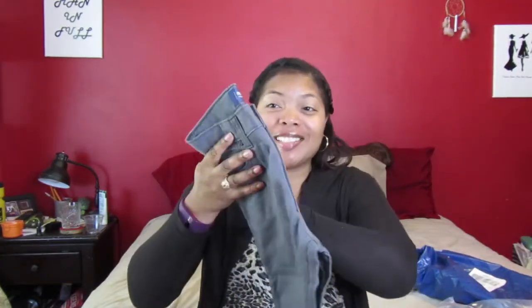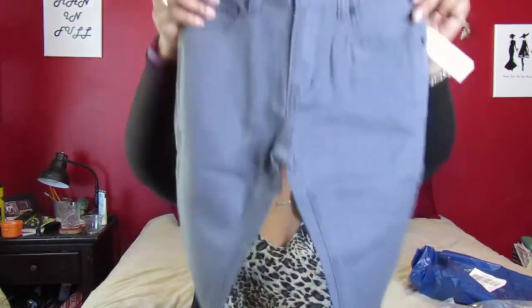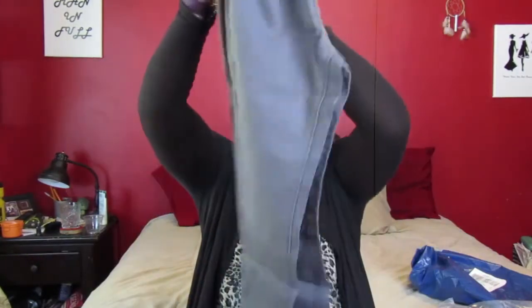We have the last pair of jeans, and like I said, black, gray, or dark colored jeans. These are also a 10 slim, and he will be in love with these just because they're his color, they're his size, and his style.